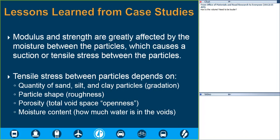So, for instance, we understand that the modulus, the stiffness of the material, and the strength are greatly affected by moisture. The way that's quantified is there are little bridges of water between the particles, and those little bridges of water create a kind of tensile stress, a connection that's like a little elastic rubber band, however you want to think of it. And that depends on the quantity, so the gradation, the shape of the particles, the porosity, and actually how much water is there.